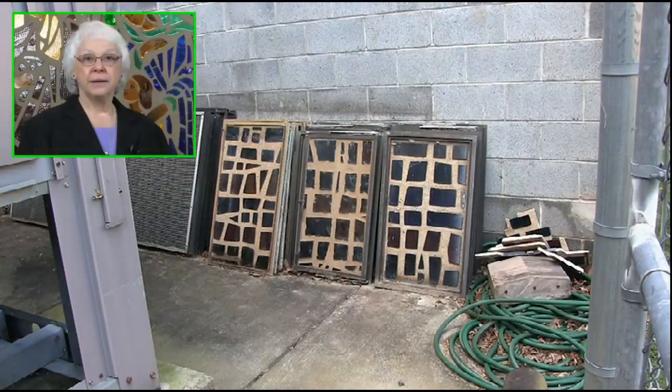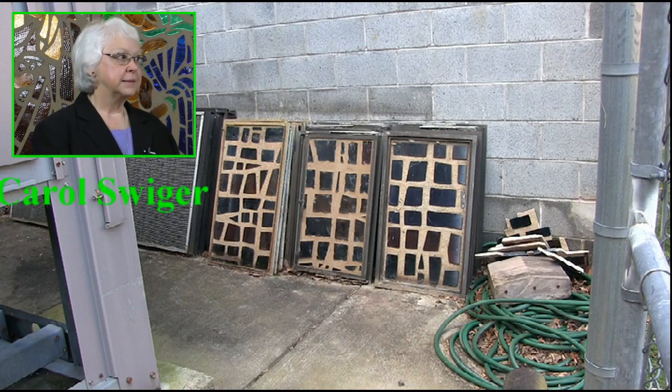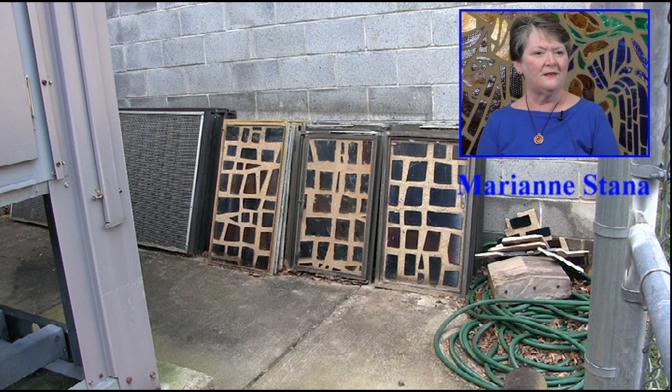About a year and a half ago, there was an ad in the bulletin that said, "We have glass. Does anybody have an idea what we could do with it? What can we do with it?" Well, another member, Andy, came up with the idea, but she needed someone to coordinate it.